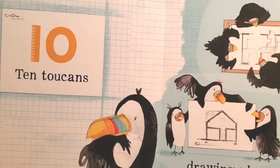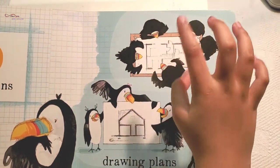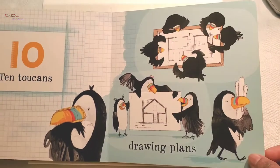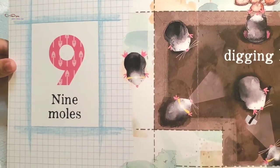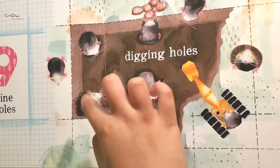10 toucans drawing plans. 1, 2, 3, 4, 5, 6, 7, 8, 9, 10. And there's a heart here. 9 moles digging holes. This is the heart.